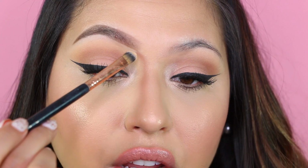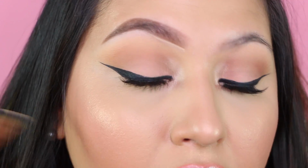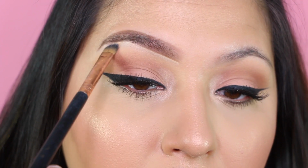Why I like using this concealer is that it's very thin in consistency. So say you accidentally go into your brow a little bit, the formula is so thin, you can just spoolie it out. But if you use a super thick concealer, you're kind of SOL. And I just like to use the tip of the brush, and I'll just grab a little bit more product, and now I'm just going to start carving underneath.